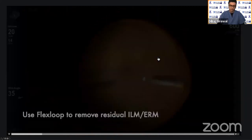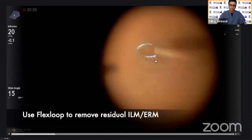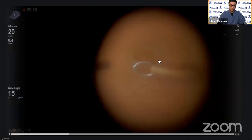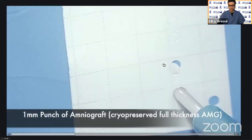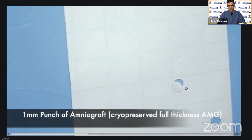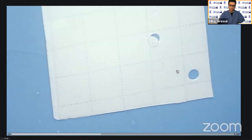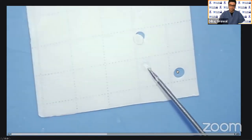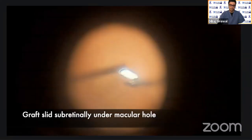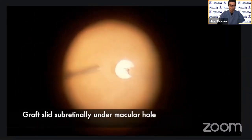So with the use of dye of your choice and then instruments of your choice, you do want to inspect and confirm that any residual ILM and ERM have been removed, paying particular attention to any fibrotic rings around the macular hole. So we generally use a 1 millimeter derm punch to create a circular ring off the amniotic membrane and then carefully remove it. And then using a 25 or 23 gauge trocar system, insert it into the vitreous cavity.